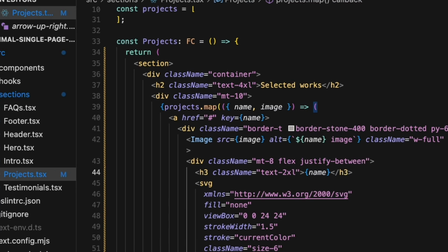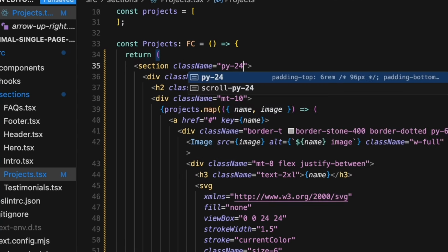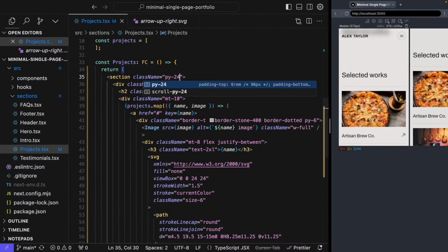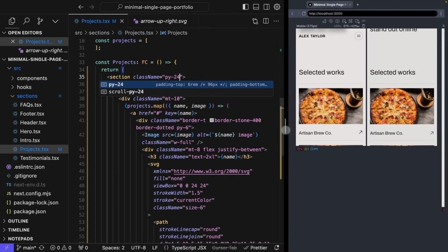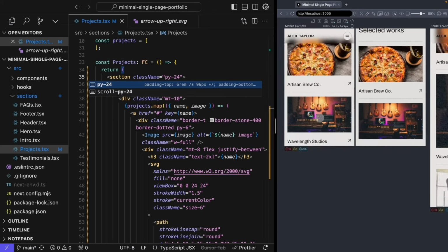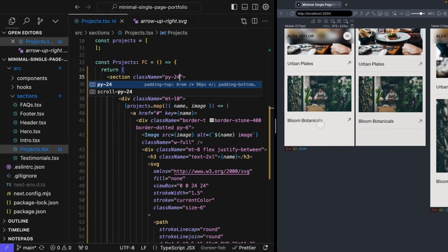Now we don't yet have any padding on this section, so I'm going to go ahead and come up here and say className equals py-24 to give it the 24 pixels of padding. Let me go ahead and scroll up and down and see if that aligns it better with our design. So now that we've done that, let me go ahead and pull out my design a little bit and take one more glance through this section to see if what we have right now is matching what we have in our design. And overall, it looks like it is.